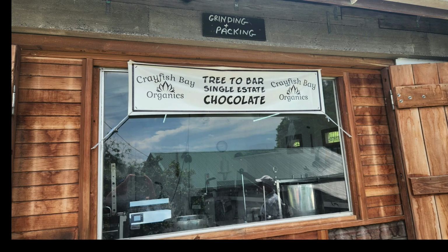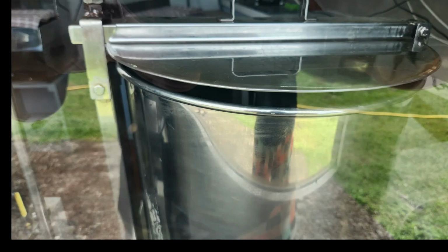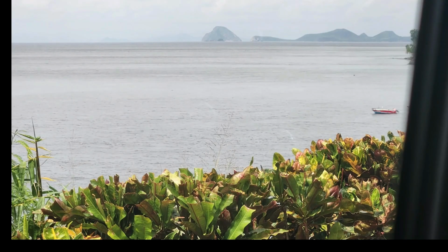They place them in a marble stone grinder and they grind them for 3 days to form a paste of a certain temperature and consistency. They then mix that paste with other ingredients like milk and so forth to form amazing chocolate. And how about the view from the factory? Carriacou and Petite Martinique. Awesome.